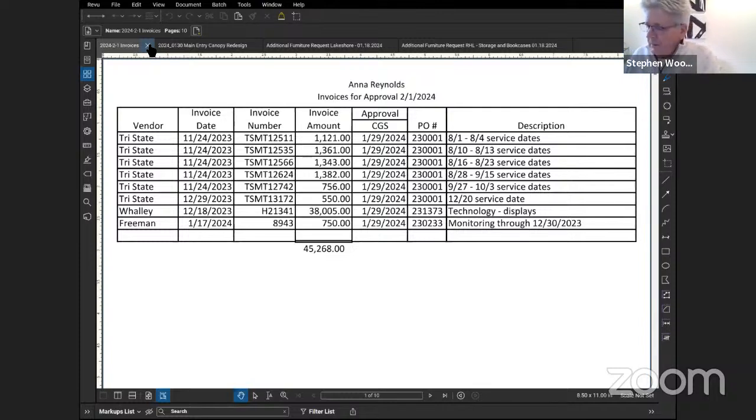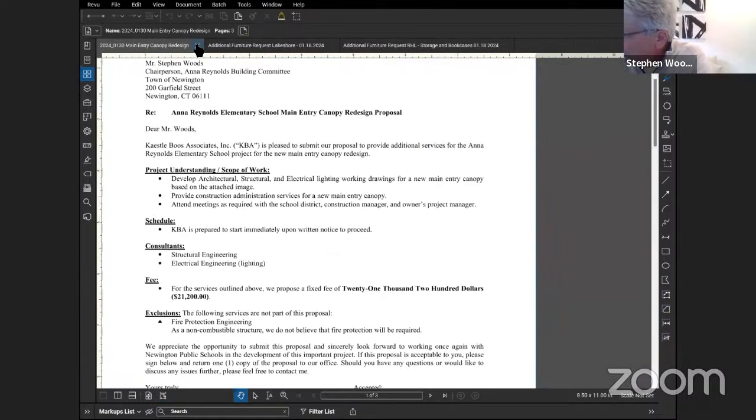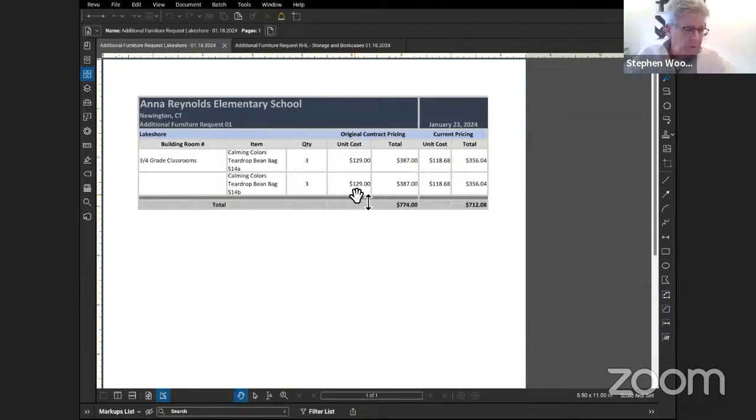I lost my agenda. What do I do with it? I have one more item, Steve. Okay, go ahead, because I lost my agenda. I'm looking for it. I have no idea where it could have gone, but I haven't moved. Am I still sharing the screen here? Oh, here it is.